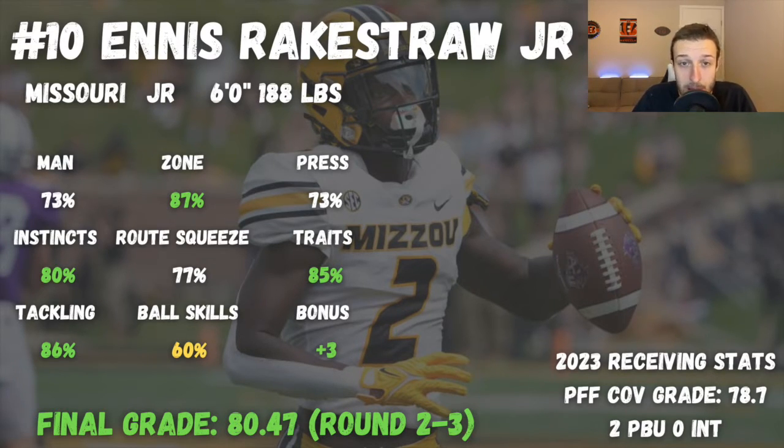He's willing to come up and be physical in the run game, willing to come up and make a tackle after a catch. So I definitely like a lot of those traits. I think he is not necessarily the most polished, true man-to-man corner. I think he can allow a little bit of separation there.